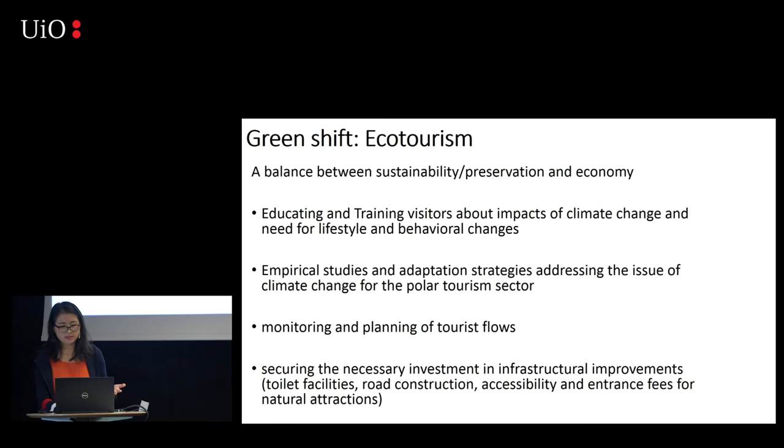So since there is a red challenge and then there's also a blue future for us, that's why we have to have a kind of balance between the sustainability and the economy. But how can we achieve this? First, we can educate and train the visitors and let them know about climate change and the polar conditions.